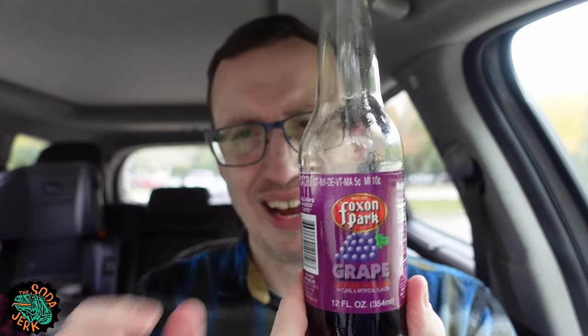But Foxon Park, once again, not missing. Deliciously flavored grape soda. It doesn't taste like real grapes. This is definitely a candied grape soda, but it's not that sweet. I mean, 34 grams of sugar. It's not that sweet of a soda. You would think it tastes way sweeter, but it doesn't.